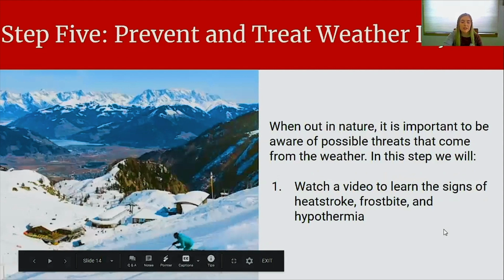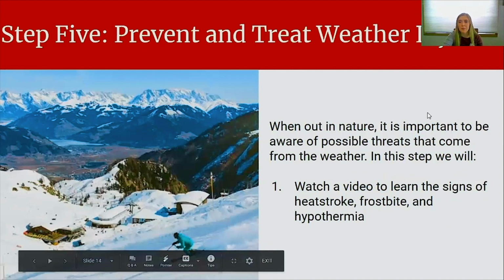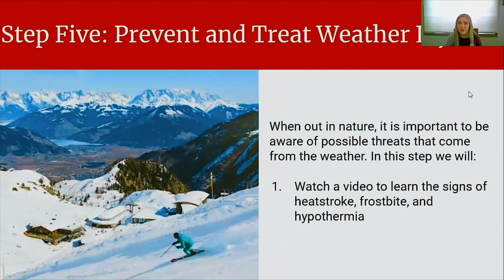And then finally, step 5. This is preventing and treating weather injuries. Weather injuries are very common. I know I've had my fair share of them. If you're in outdoor sports, during middle school and high school, you might see some or be involved in some. There's nothing to worry about as long as you know the signs of them and prevent them before they occur. Now, some of the most common ones are heat stroke, frostbite, and hypothermia.